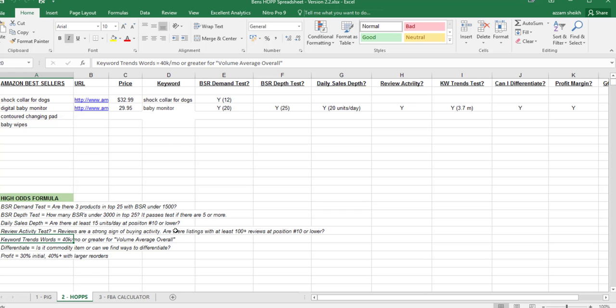Coming back to this keyword, the next thing that we're going to look at is the HOPS formula, because this is probably the most important thing to go through, as opposed to just going through this.